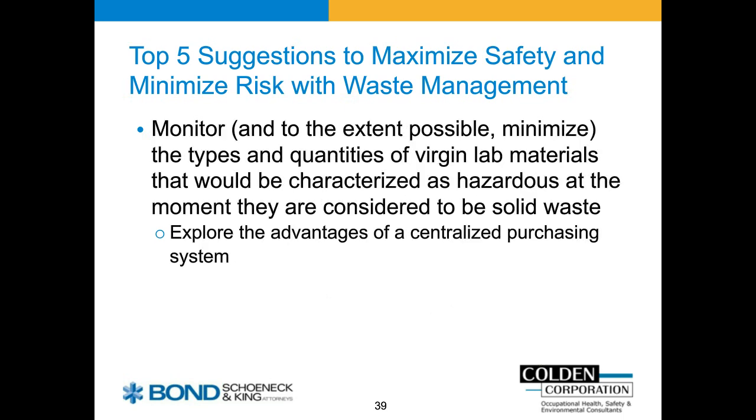Monitor, and to the extent possible, minimize the types and quantities of virgin lab materials that at some point in their life in that lab will be considered solid waste. Shannon made the distinction between teaching labs and research labs. Obviously, in the teaching labs, to the extent you can minimize those lab materials that could be problematic is ideal, because in that setting you're probably dealing with students who are least sophisticated in handling those types of materials. So be upfront, and this requires some thinking ahead of time about what materials we should introduce into the lab.